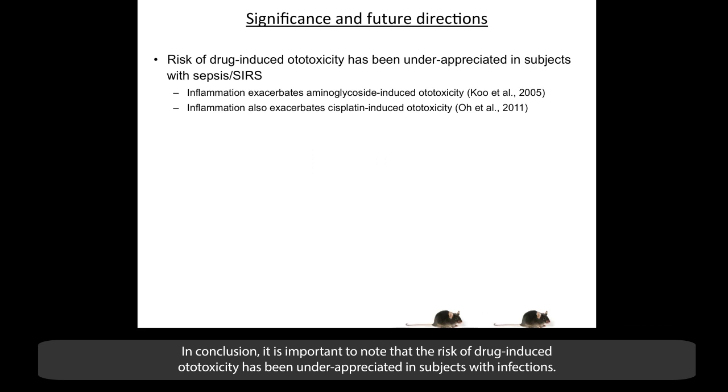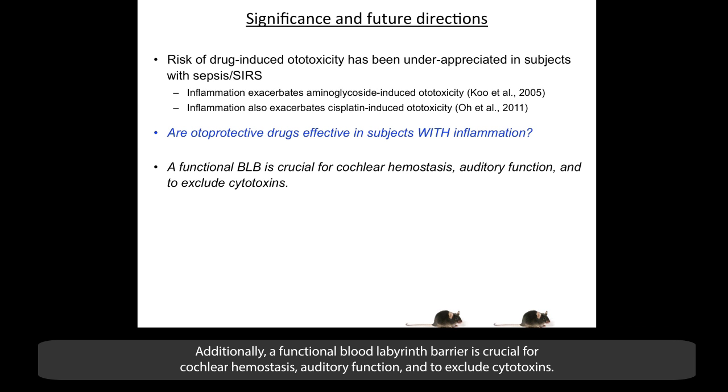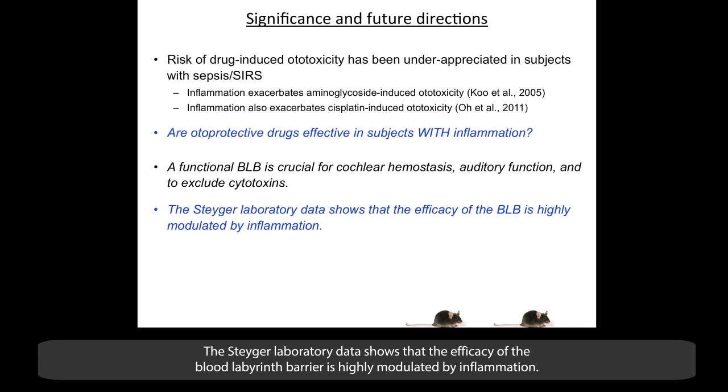In conclusion, it is important to note that the risk of drug-induced ototoxicity has been underappreciated in subjects with infections. The data in this talk and other laboratories' studies have shown that inflammation exacerbates antibiotic drug-induced toxicity. Therefore, it is worth asking, are otoprotective drugs effective in subjects with inflammation? Additionally, a functional blood-labyrinth barrier is crucial for cochlear homeostasis, auditory function, and to exclude cytotoxins. The Steyger laboratory data shows that the efficacy of the blood-labyrinth barrier is highly modulated by inflammation.